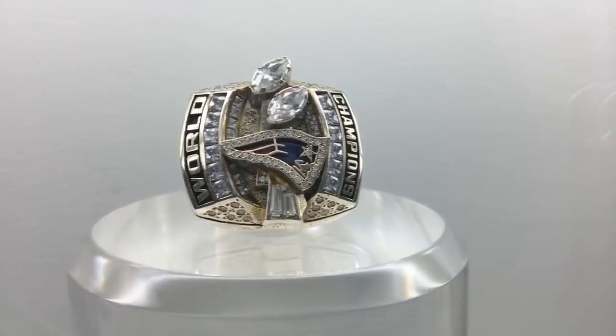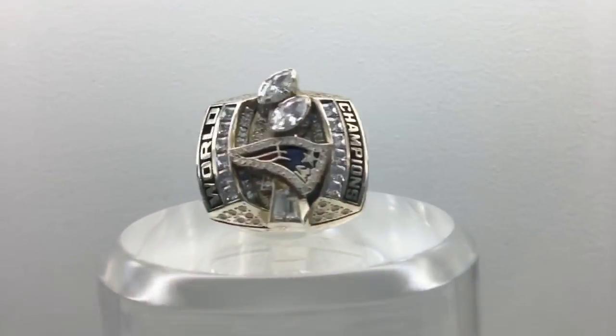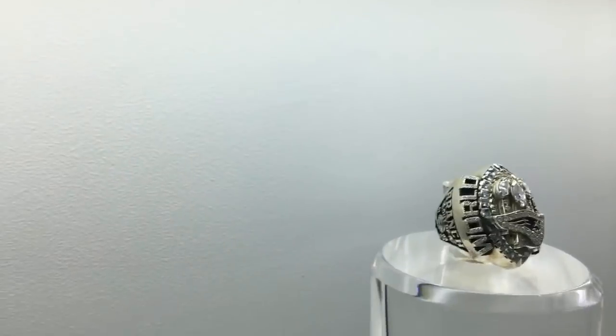Patriots' 2nd Super Bowl, 2003 Patriots, Super Bowl 38. Wonderful little game against the Carolina Panthers. Swing back around, get rid of that magnifying glass, and switch to this one.